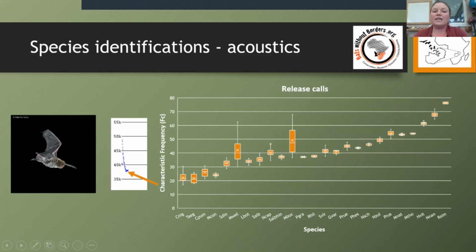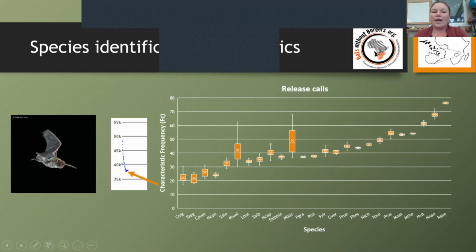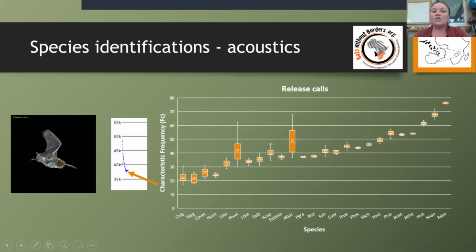So this is only taking into account characteristic frequency. However, we do have other parameters that can be used in combination to try and differentiate species, as we do in other places around the world. These two species are Myotis, which have very straight calls with very little curve. And so obviously the characteristic frequency is not such a good measure for them, but they can be differentiated from the other species relatively easily. The slope would be more important for those.